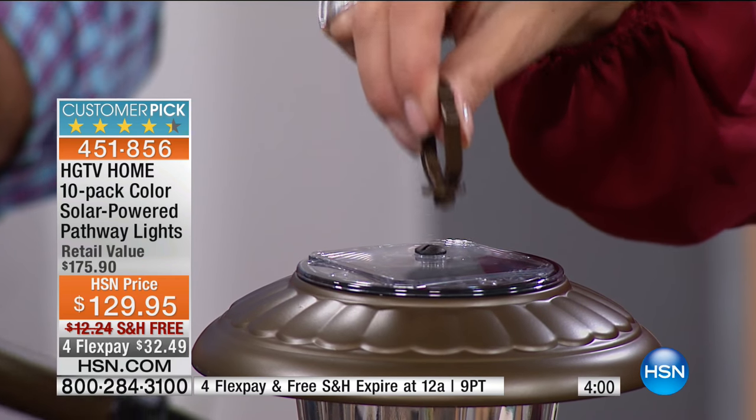No electricity required. It's solar. It's so smart. But this is that solar technology that really will give you a bright light. I know when you see it in the studio, sometimes it looks a little bit blue. It's just because our camera can't photograph it, okay?